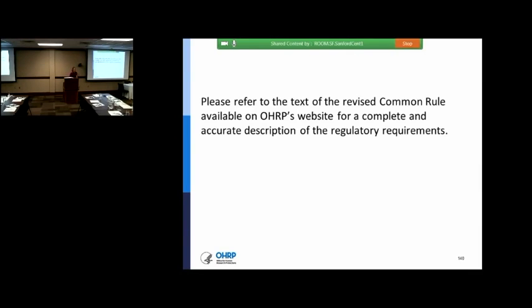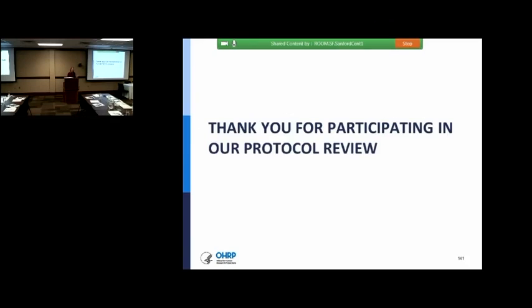From the OHRP's website, we have it. You can go to, on the front page, a little button about the revised Common Rule, and you can download a PDF and print it. So you can get it. Just because we haven't printed it yet doesn't mean it's not accessible. It's just that you have to get to it that way.